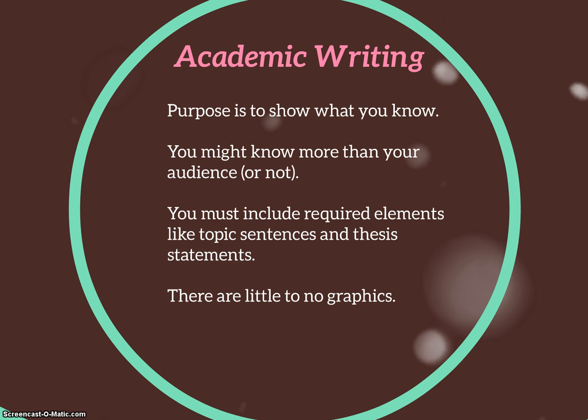That's how academic writing functions, and I bet that's really comfortable for you. It's certainly comfortable for me. That's what I was trained to do. We certainly, in my academic background, didn't really use graphics, and if we did, it was very sparingly, and they were specialized circumstances. But visual aids really weren't a part of my academic writing background.